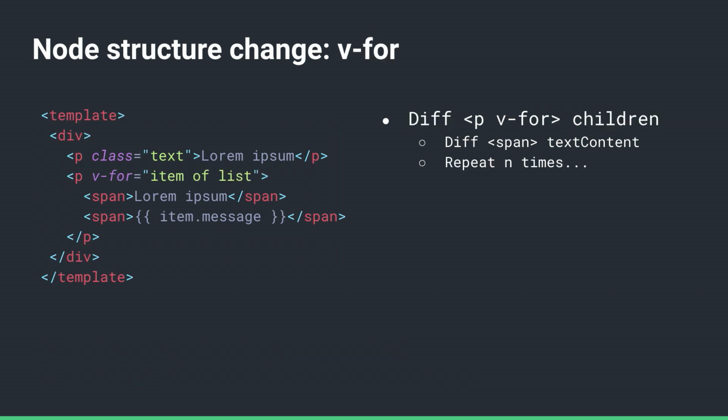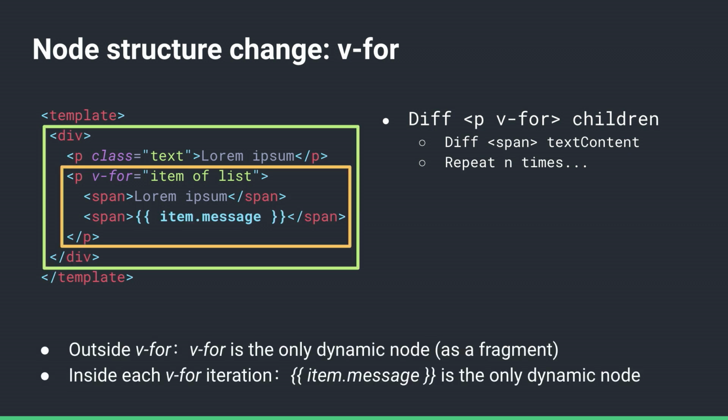And same thing for v-for, right? If we have a list of v-for, let's treat the whole v-for as a fragment. So that's one single dynamic node. So anything containing a v-for, we just ignore that the things in v-for might change. So v-for is a fragment, it handles itself. Then inside each v-for fragment, we have a stable node structure.